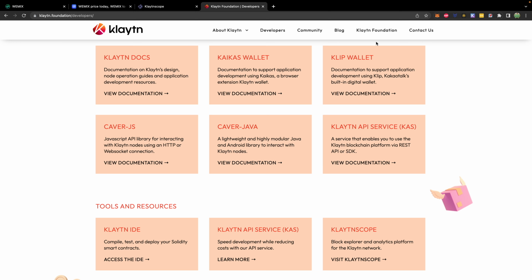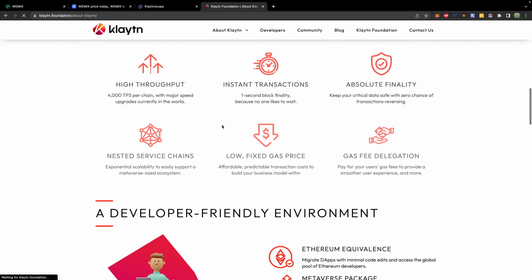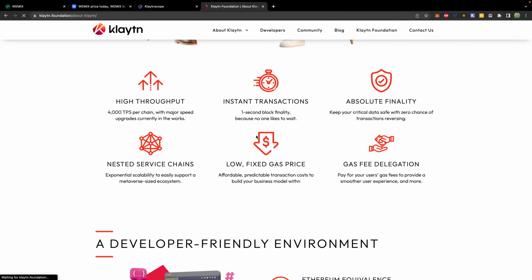I think the massive selling point is if you go to About Klaytn and then just click that. Scrolling through this, you will find some of the features, including instant transactions, basically instant 1-second block finality, which is fairly instant in the blockchain world. So it allows for a high throughput of 4,000 transactions per second per chain. And they have this nested service chain with exponential scalability to easily support a metaverse-sized ecosystem. So my translation, I'm assuming, is if they're running out of space, they can add more chains.